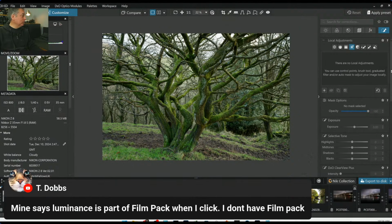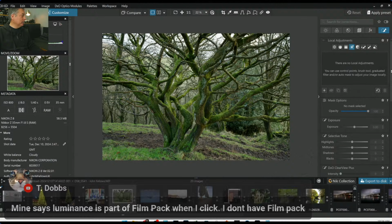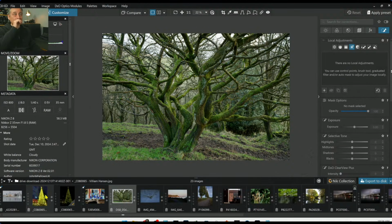Okay, so luminance is part of the film pack when you click it. You don't have film pack. Okay. All right, so I'll talk about that a little bit. So if you don't have luminance available to you, there may be some other options. Let me look into that. I may not be able to get to it during the stream, but I think there are some options to do something very, very similar. Okay.